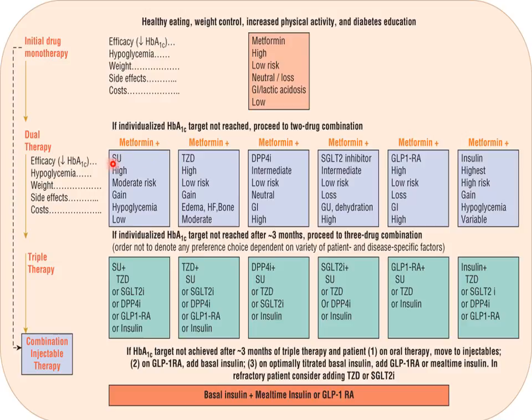So first off, looking at your sulfonylurea, which is that SU. Efficacy in dropping the A1C is going to be very high. So this has very good ability to reduce your A1C. Hypoglycemia risk is going to be moderate. It's only going to be outdone by the risk with insulin. Insulin's always going to have a higher hypoglycemia risk, but sulfonylurea is going to be a close second. You're going to see weight gain, which is problematic for some of your patients. And then obviously the side effects here being hypoglycemia, already mentioned that. And the cost, very, very low for the most part. A lot of these are going to come in combination with your metformin as well, which is nice for compliance purposes.